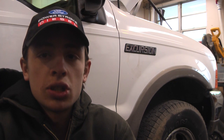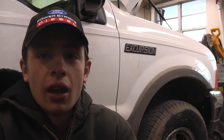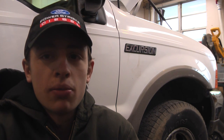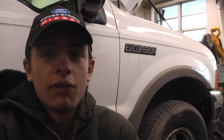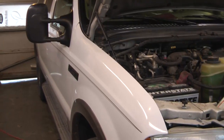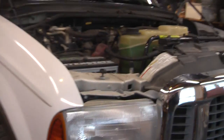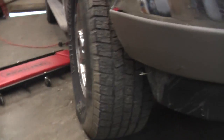Once you've done that, be sure to set the parking brake and put your automatic transmission in park or your manual transmission in first gear so that the vehicle cannot move. But since I'm working on the king of SUVs here, the Ford Excursion, I don't need to jack this vehicle up on any ramps because there is plenty of workspace underneath there.